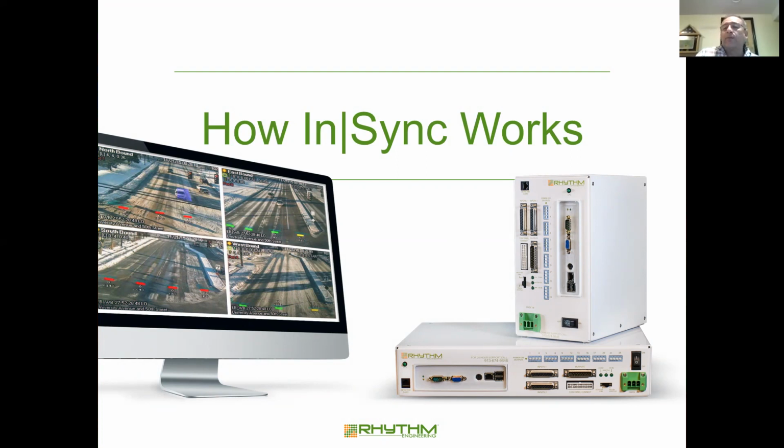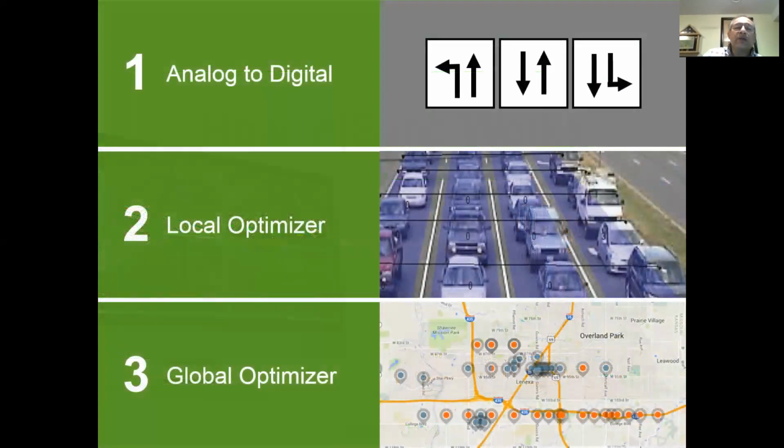So let's get into a little bit more of how the system actually works, and I'm going to take you into that right now. There are three things I want to talk about, the three things you see here. We're going to talk about the idea of analog to digital. Again, we're going to go into more detail as we progress, but very simply, analog to digital means we are going to change the traffic model you were accustomed to from the early 20th century to what I think is a revolutionary model, and I'll explain how we're going to do it.